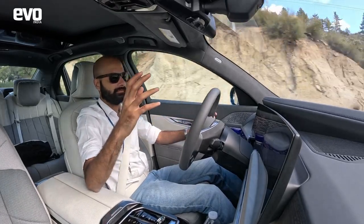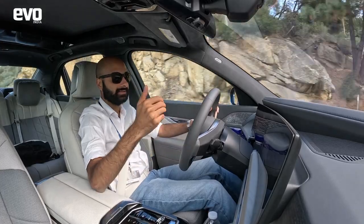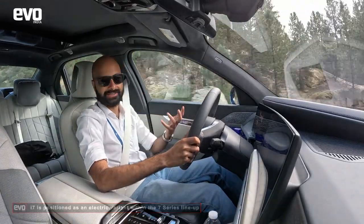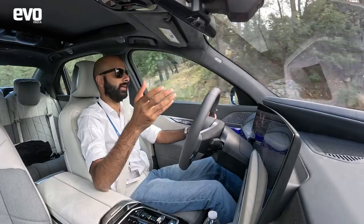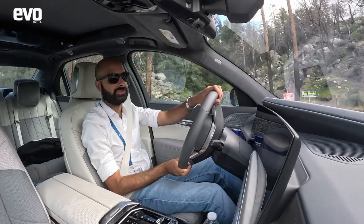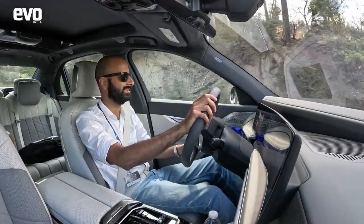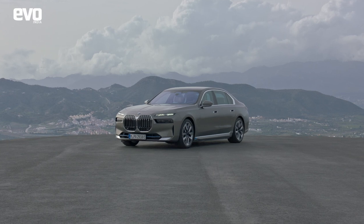Right, so the i7, unlike Mercedes-Benz that has the EQS as a completely separate model line, BMW is doing things differently. Here the i7 is positioned as just an electric variant of the 7 Series, and that means the styling is the same, the interiors are the same, it's only the drivetrain that is different. On the insides, there's really nothing to tell it apart from the regular 7. You've got a blue ring around the BMW logo, that's literally it. Maybe the instrument cluster doesn't have a tacho and small stuff like that. But visually, the screens, the layout of the dash, the center console, the seats, everything is identical. If you didn't know what you were looking at, you would think this is a 7 Series.